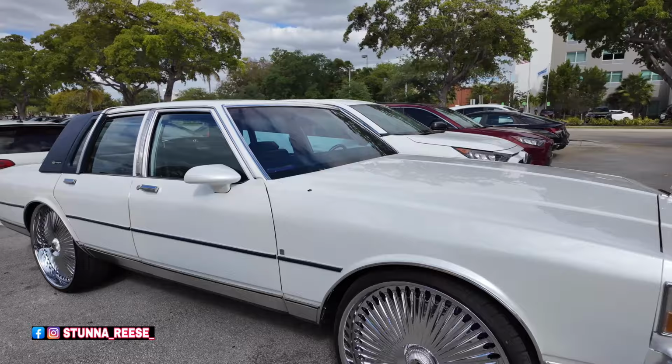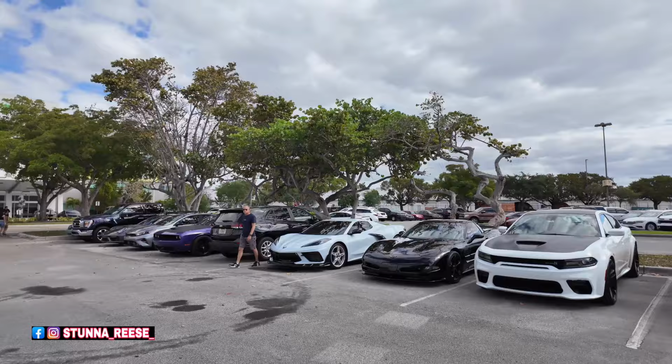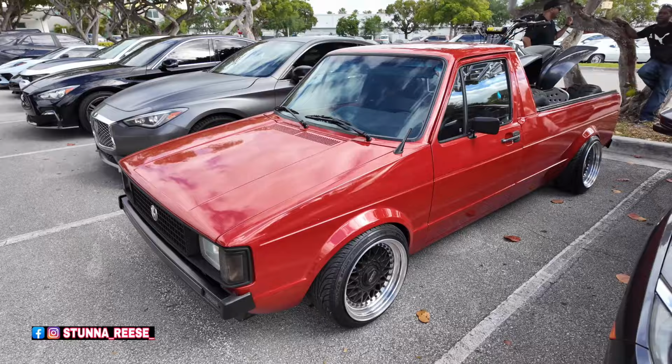Nice, clean. Volkswagen El Camino style-ish. Sitting on some BBSs. It's kind of dope though. It's definitely different.